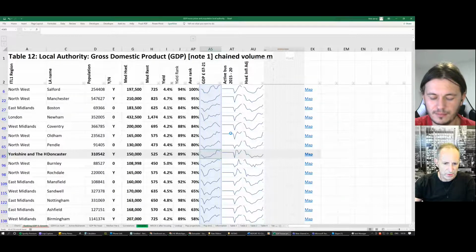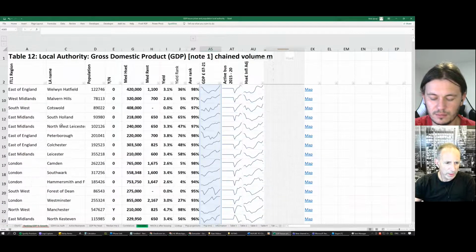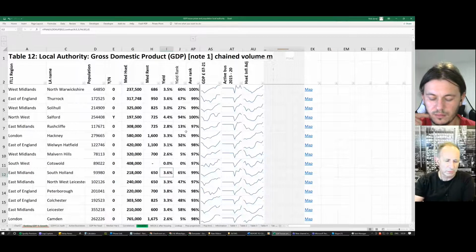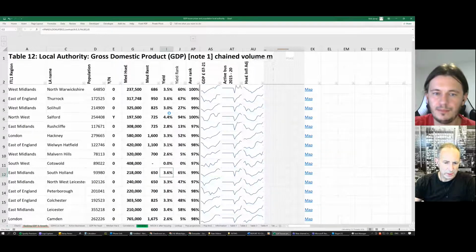Now, what I mean by a ranking is I factor in gross domestic product, the population size, and so on. And we can see here that there are plenty of places like Welwyn or South Holland, but the catch with a lot of these towns and areas is the yields just aren't up to it. And if you're thinking more in terms of owner occupying, well, great. So North Warwickshire is a nice area, it does nicely. Great GDP, house price inflation is very solid, and there's a reasonable number of active businesses. But the catch with this is that the yield isn't there. So what I'm doing is I'm filtering out everything which has a yield of less than 4%. And just based on experience, that seems to be a good point of reference.